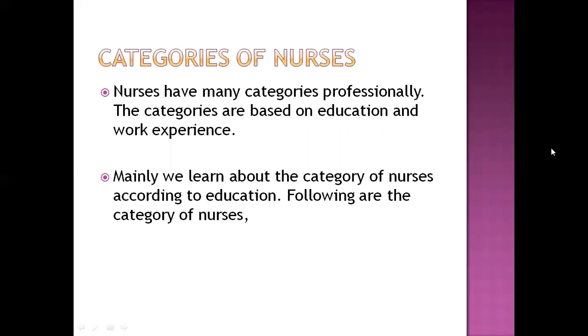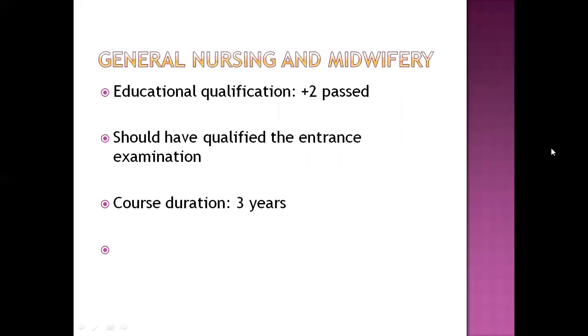Next topic is categories of nurses. There are many categories: educational categories and experience-based categories of nurses. Mainly, we learn educationally and we include experience wherever needed.